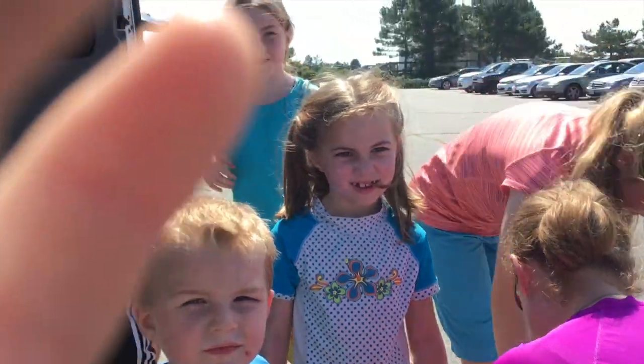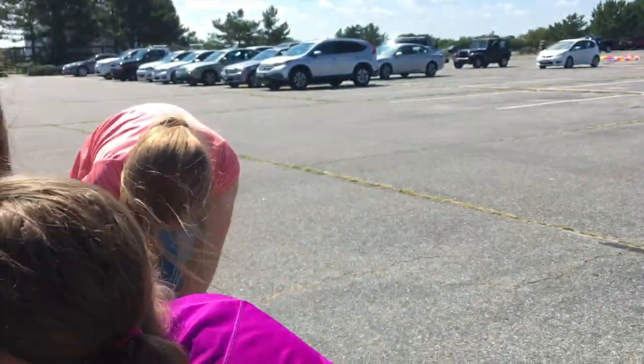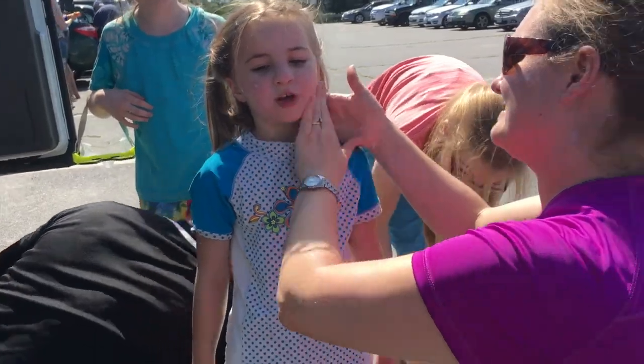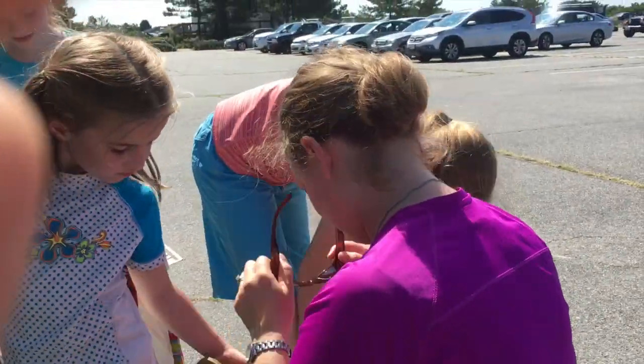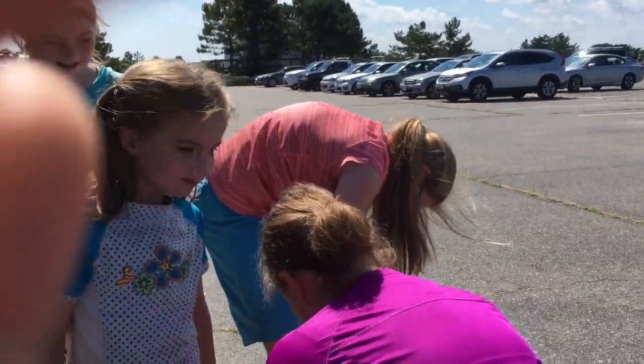We're near the van and we're doing sunscreen. Nicholas, are you done? Yeah, he's done. Oh, fun fact! When you match the color of the sand, you're good enough for sunscreen.